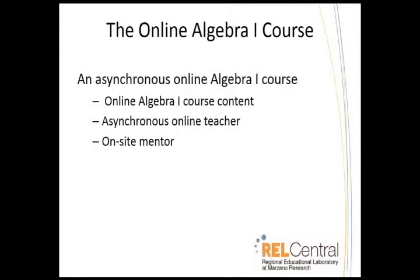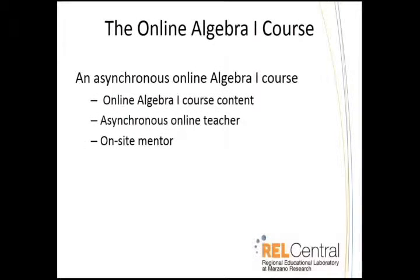Just a little bit about the course. It was an asynchronous online course. All of the content was online. There was an online certified teacher who was available to students, but being an asynchronous course, that meant that typically students and teachers were not online at the same time. We asked each school to identify and appoint an on-site facilitator, basically the person at the school who would oversee and support the students who were enrolled in the online courses.